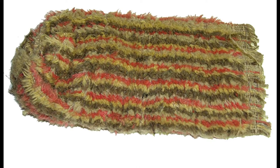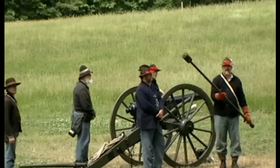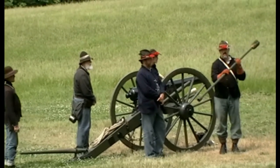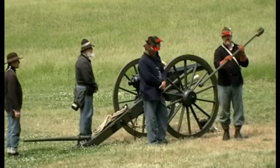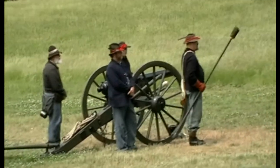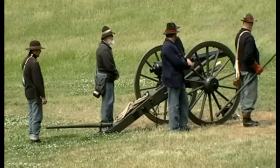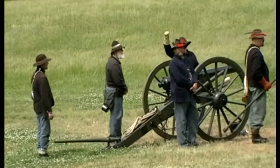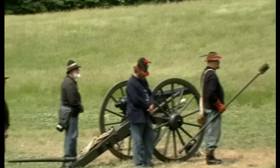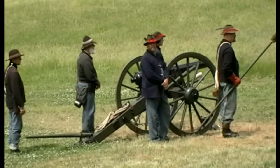It is inserted into the barrel following a firing to kill any sparks that are left over from the previous firing. On the other end is a mallet called the rammer. Sponge, rammer. The mallet is used to ram first the powder charge and then the projectile down the barrel. Opposite him on the left side is number two. Number two's duty on the command of load, he steps in and waits to receive the ammunition, which he places in the barrel for number one to ram. First the powder charge, secondly the projectile.